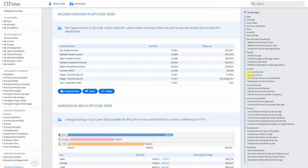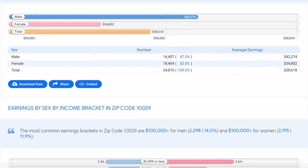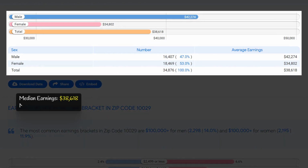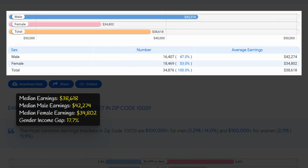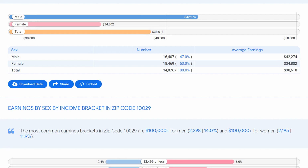Zip code 10029 in New York has a median earnings of $38,618, with males earning slightly higher at $42,274 compared to females' earnings of $34,802. This data reflects an income gap of 17.7%, indicating a disparity in earnings between men and women in the area. Even though the median earnings in the zip code are relatively high, the income gap highlights the need for addressing gender-based wage inequality in the workforce.